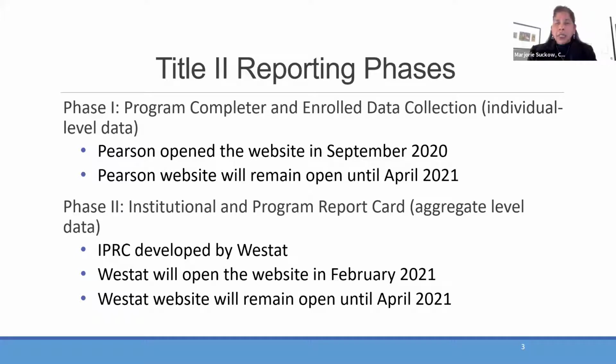Title II starts in mid-September and goes all the way through April. So there are two distinct phases. Different types of information are collected in different web pages. Everything is done two different ways. So that's another reason I call them phase 1 and phase 2.